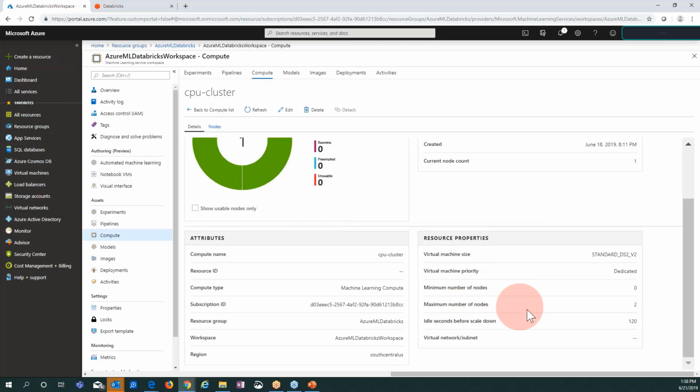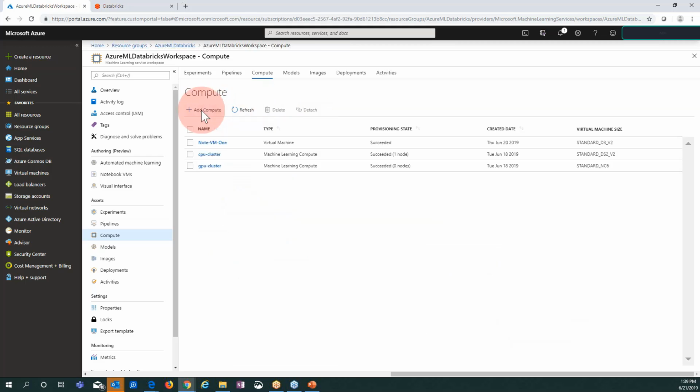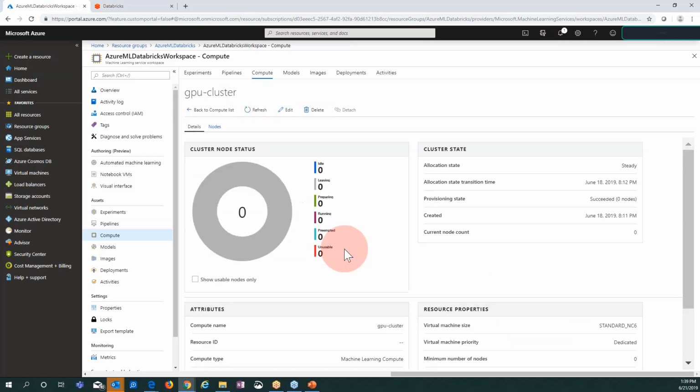It shows that the maximum number of nodes is 2, and idle seconds before scale down is 120. So once this compute spins up, it'll run with a maximum of 2 nodes to run those experiments, and then it's going to power down. Power down is a good thing because data scientists are going to forget.